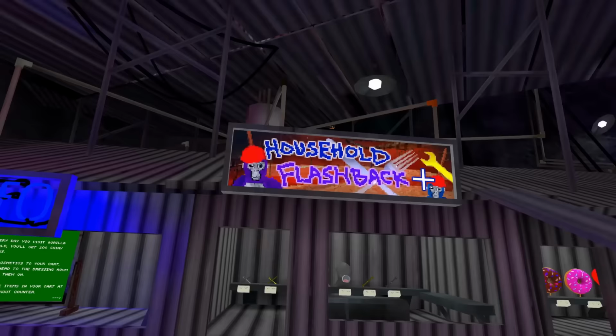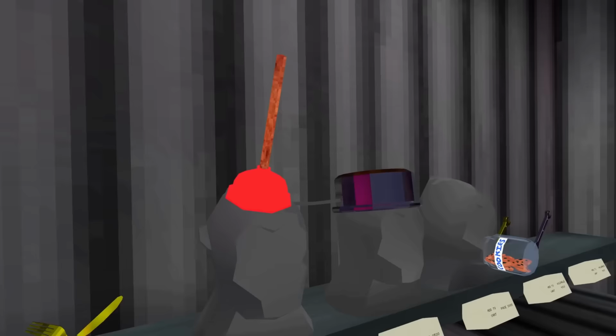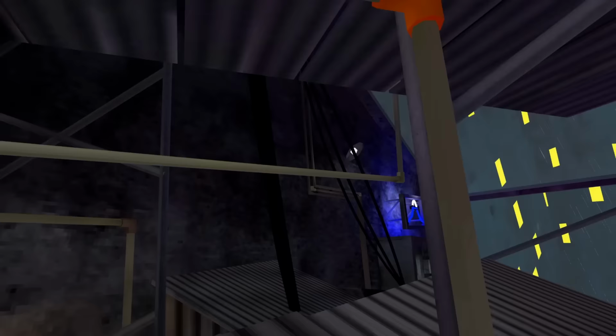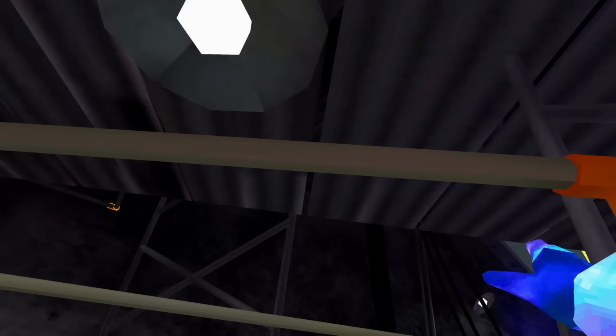And then we have the household flashback plus, which is bringing back the pork knives, as well as the plunger, the pot hat, the cookie jar, the wrenches. Wait a second. They changed the color of those. These didn't have color. That was never orange. Okay, this is weird. I don't know. Like, there's a yellow one right there. Why are there colors now?